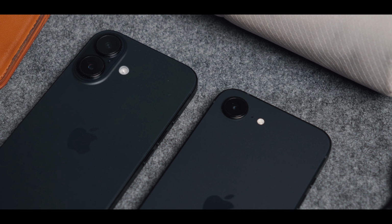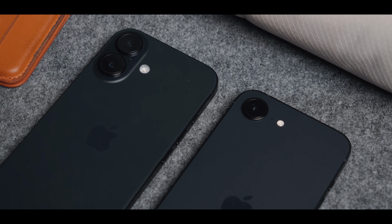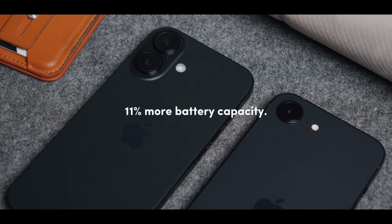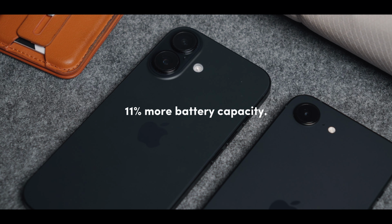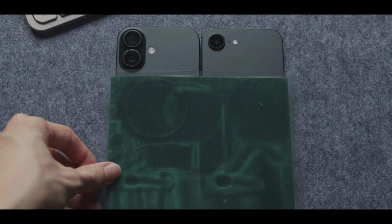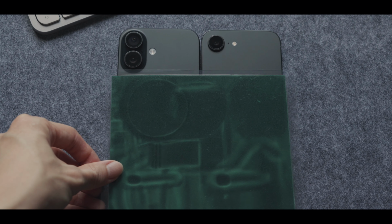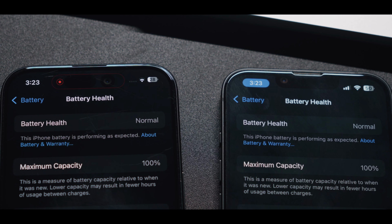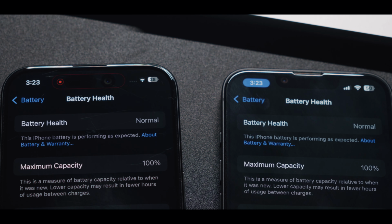Next up, battery life. The iPhone 16e has the largest battery capacity in any 6.1-inch iPhone, and it holds 11% more battery capacity compared to the iPhone 16. This larger battery inside the 16e could be the reason why Apple removed the MagSafe magnets inside it in order to make more space for a larger battery. Well, I can vouch for the longer battery life because it does indeed last noticeably longer compared to my iPhone 16, even though both phones are at 100% battery health.